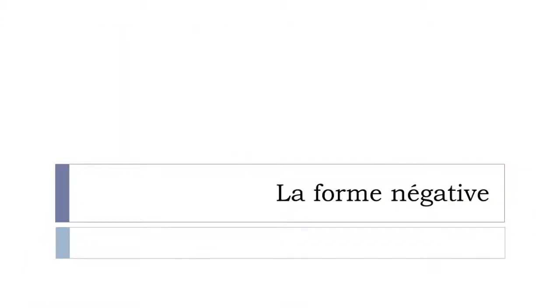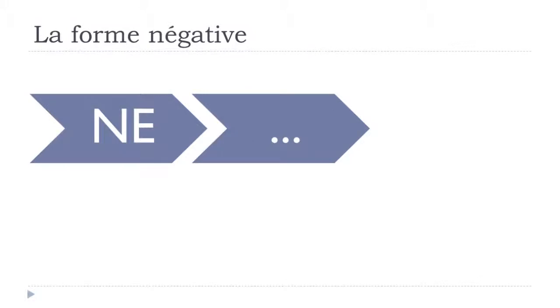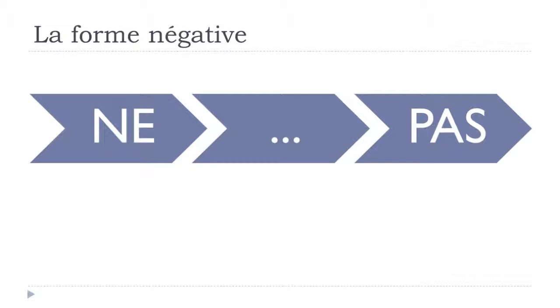We'll discover la forme négative. So if you want to say that you are not doing something, that is the negative form in French. The negative form in French is composed of two elements. The first one is ne, and then you get your verb. And right after your verb, you will have to put this pas. So first ne, then the verb, and after that pas. We write it PAS, but as usual, final S is not pronounced, so it's pas.